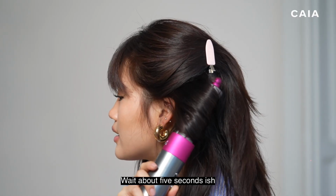Wait about 5 seconds-ish. And then this is really important: you put it on cold air, so that's what will hold the curl. You turn it off and ta-da! You have this beautiful curl, and I do that basically for my whole head.